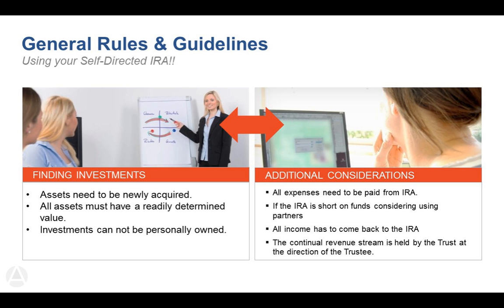Okay, so we've covered that you can do investing in any way that you really kind of desire with a self-directed IRA. Now, what does that really mean? I say that you can do all of these different types of investments. Well, how do you do it? What do you do? So, finding the investment.